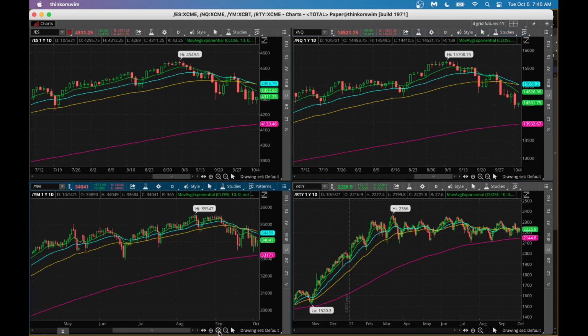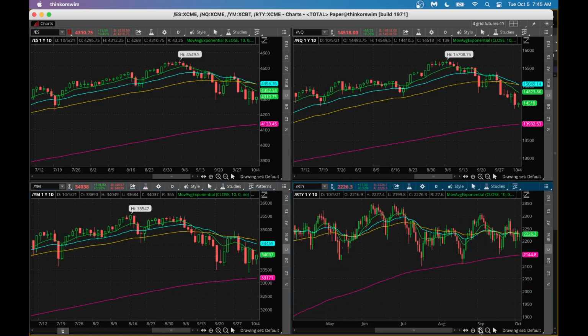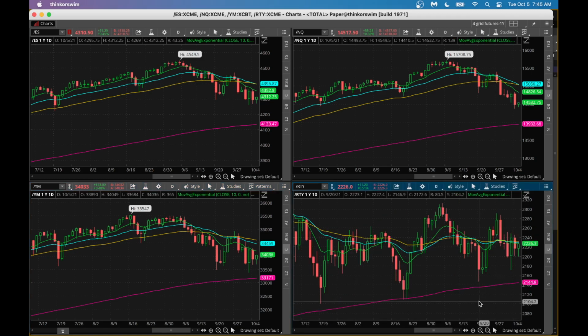And then we got here Dow Jones Industrial Average. It's also showing some weakness of late, as you can see here. Yesterday was a brutal down day, and today it's also showing a nice hammer pattern, indicating a reversal today. And then we got here Russell 2000, similar story here. After a couple down days here, it's also showing some strength here.